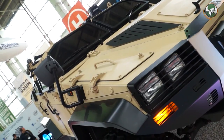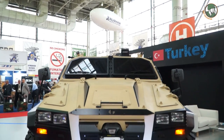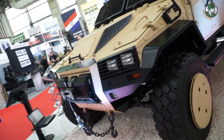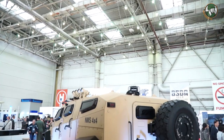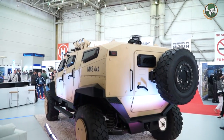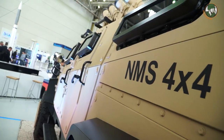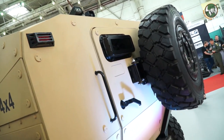We are here to present our new vehicle, NMS 4x4, which is the first vehicle in its class. It is a lightweight vehicle with scalable protection level. We can just change the protection level of it regarding the end user's requirement. We are just following the programs in Europe case. So we are just happy to present our new vehicle in this market.